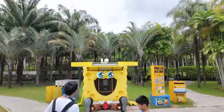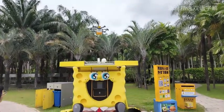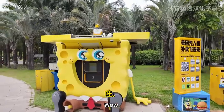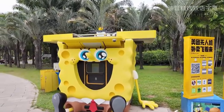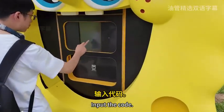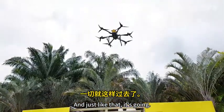This is awesome. You can see here the drone being delivered. Oh my God. Wow. And just like that, you can see the drone up there. We input the code. And just like that, it's going.